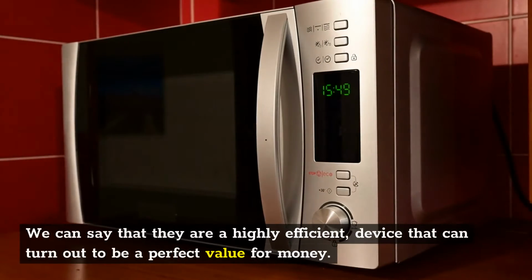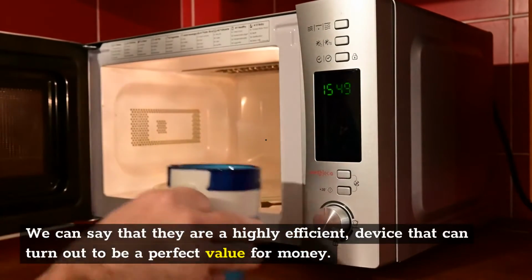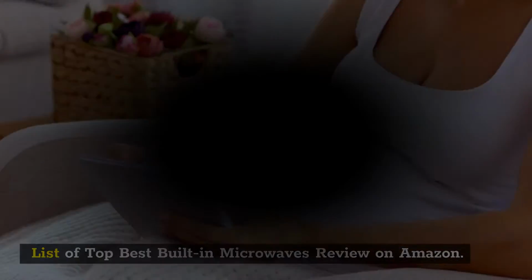We can say that they are a highly efficient device that can turn out to be a perfect value for money. List of top best built-in microwaves review on Amazon.